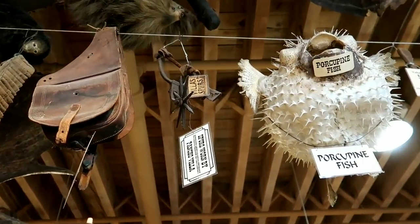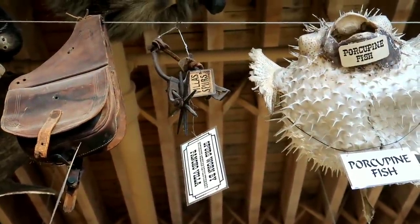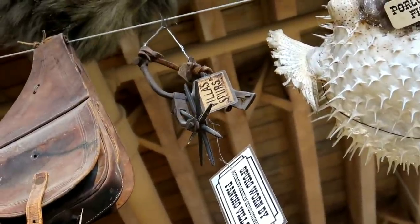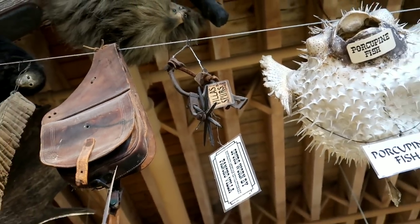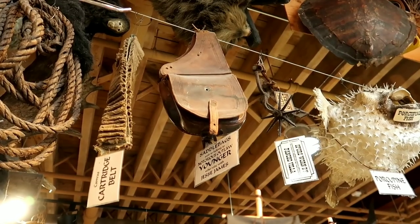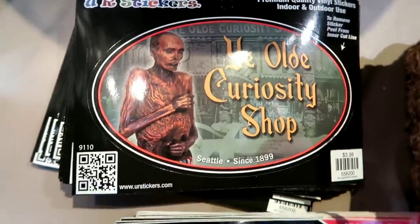It says, spurs worn by Pancho Villa, notorious Mexican revolutionary. I did some Pancho Villa talk when I went to Texas. Now this says that these are saddlebags said to belong to a notorious outlaw youngster who rode with Jesse James.